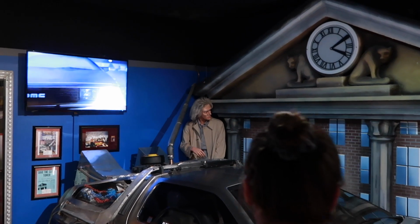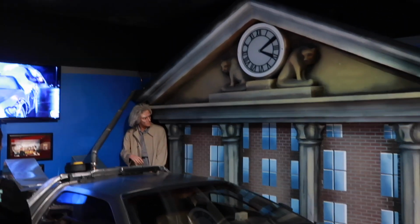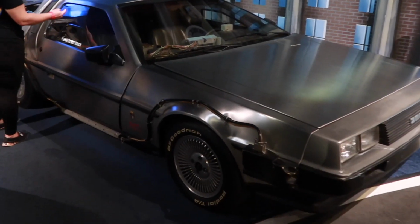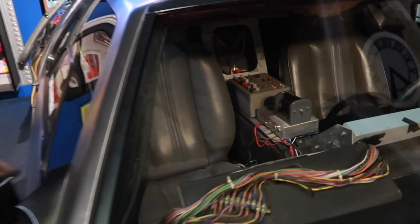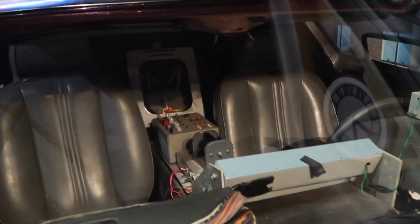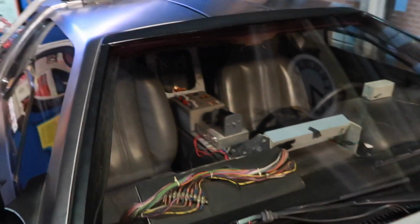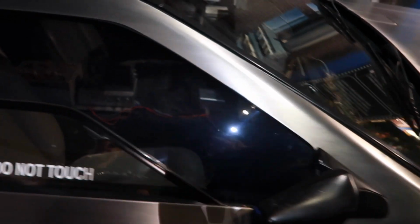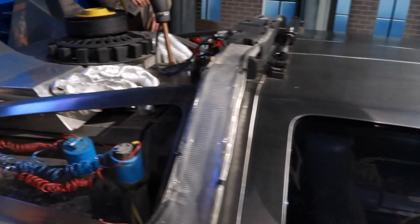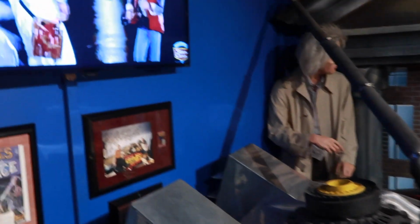We found the DeLorean. Oh, that is so fun. Flux capacitor in there. That is so cool. What year do you want to go to, Aaron? 2000. 2000? That's what you want to go back to? Back when life was simple.